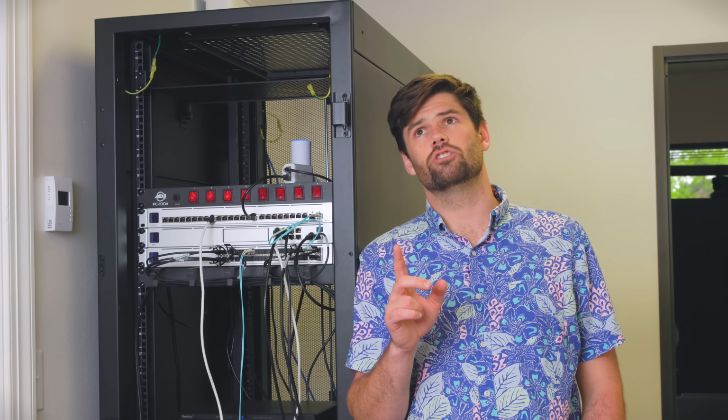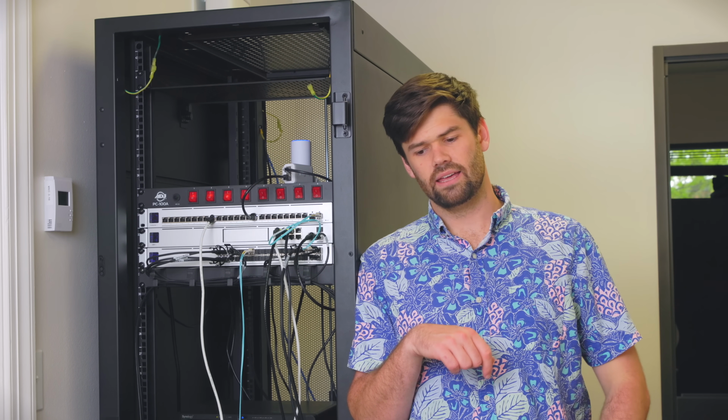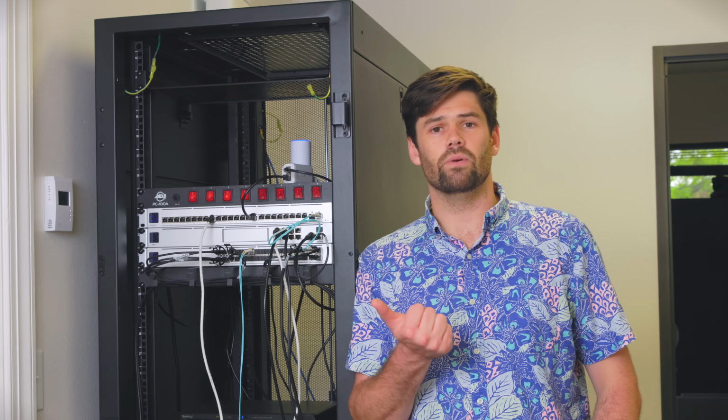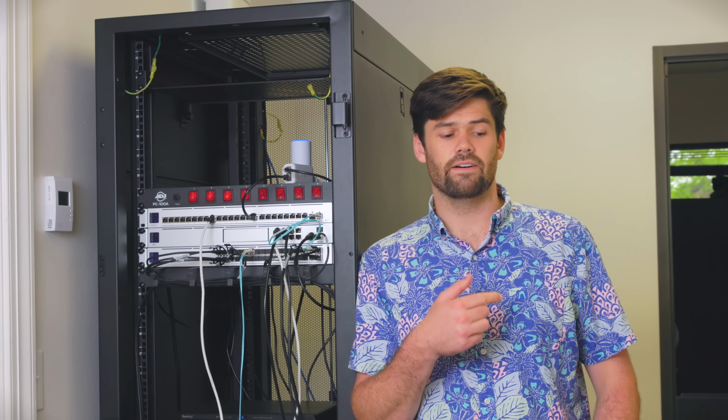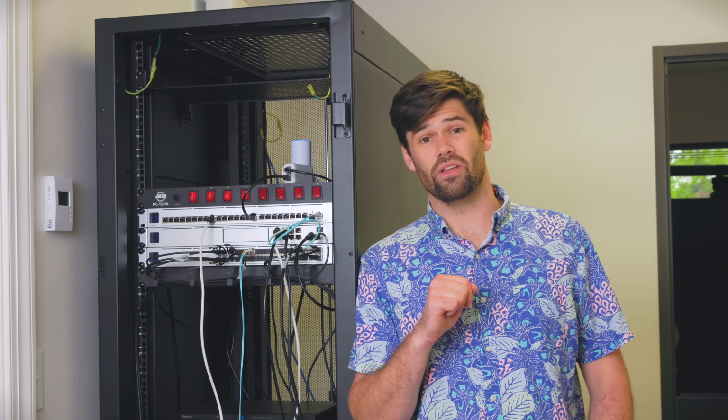And the rest of the fiber is going to be run through the ceiling tiles to the network rack. So I've got my PoE stuff, I've got my 10 gig stuff, all going to be wired to a specific place, and I'm going to go ahead and show that next.